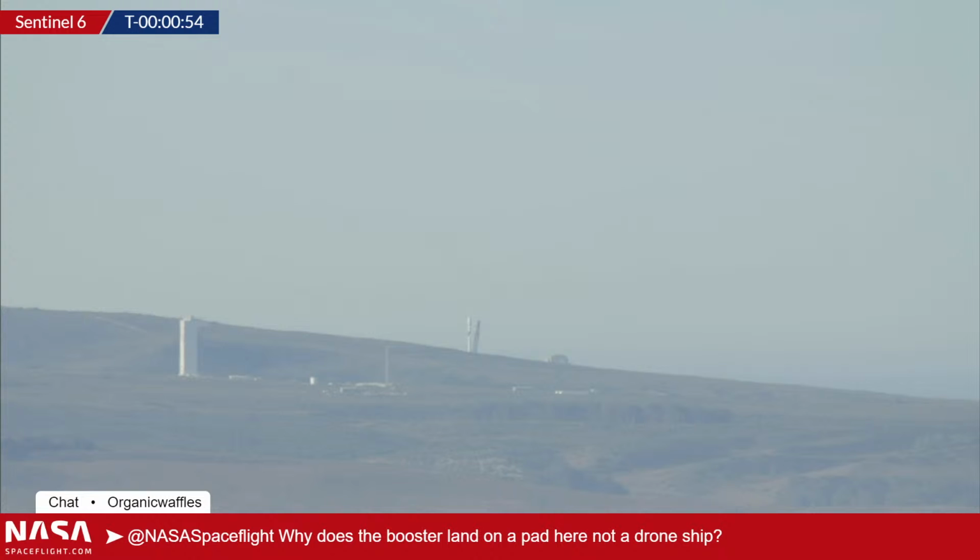Again, from Vandenberg specifically, you actually can't do drone ship missions anymore because the drone ships are all on the East Coast. And that's why they've gone with return to launch site today.